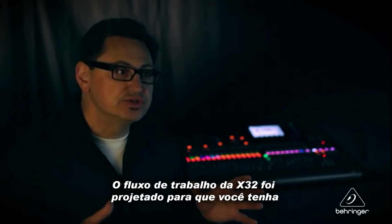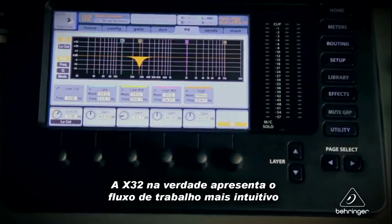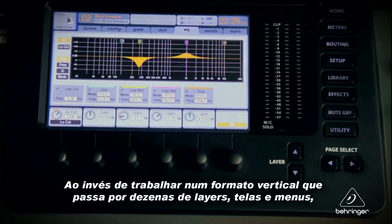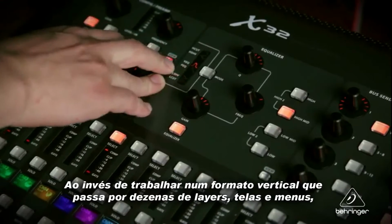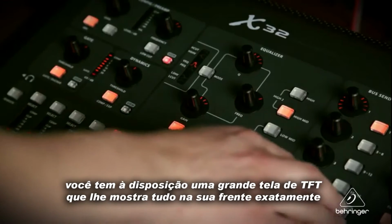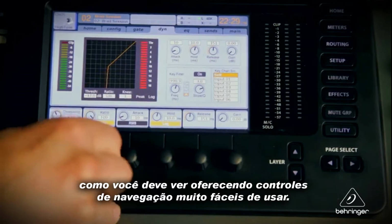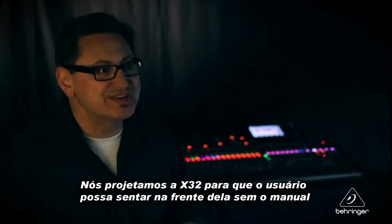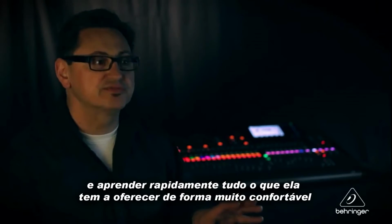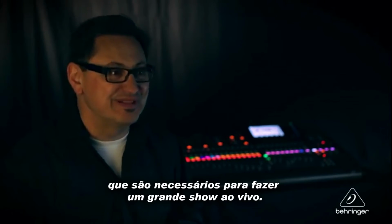The workflow on the X32 has been designed to give you direct access to the controls you need right now. The workflow of the X32 is the most intuitive workflow in a digital mixer you can find. Instead of working in a vertical format that goes through tons of layers of screens and menus, you have an oversized TFT screen that shows you everything you need to see right there with easy to use navigation controls. We designed the X32 so that you could sit in front of it without a manual and very quickly learn your way around and feel very comfortable that you have access to any of the controls, any of the parameters as you need them in a live performance.